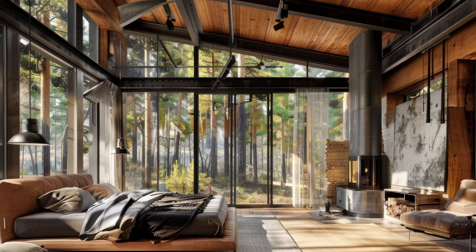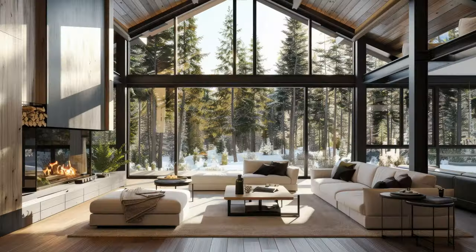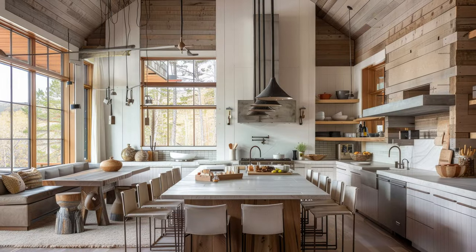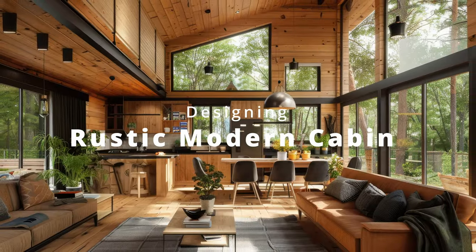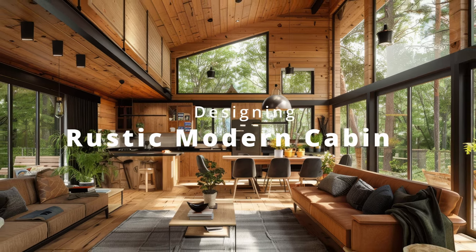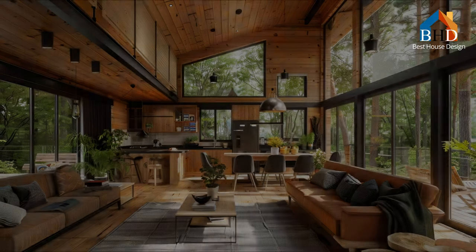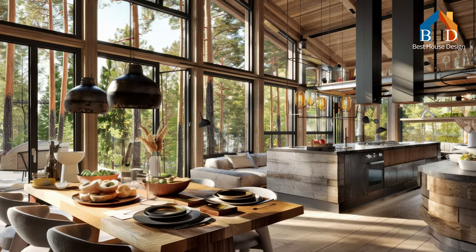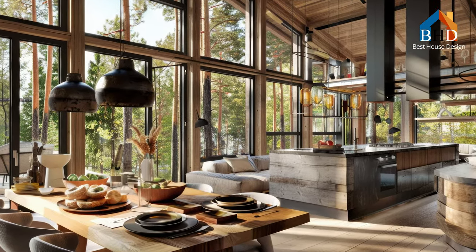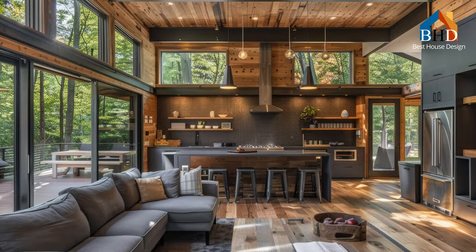Are you dreaming of escaping to a tranquil retreat where rustic charm meets contemporary elegance? Welcome to the world of transitional cabin design, where the rugged beauty of nature seamlessly blends with modern innovation. In this episode, we'll explore how to create your own haven of harmony by transitioning from rustic to modern cabin style.